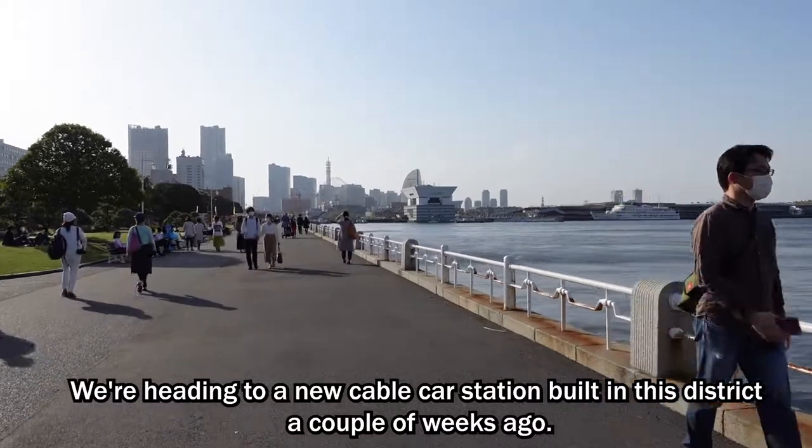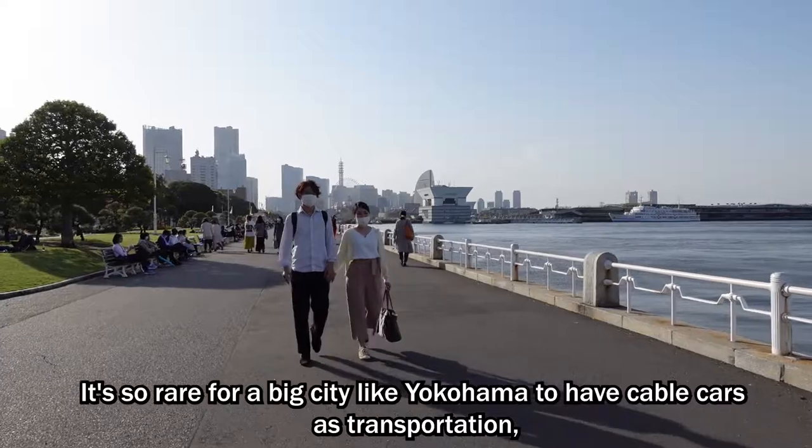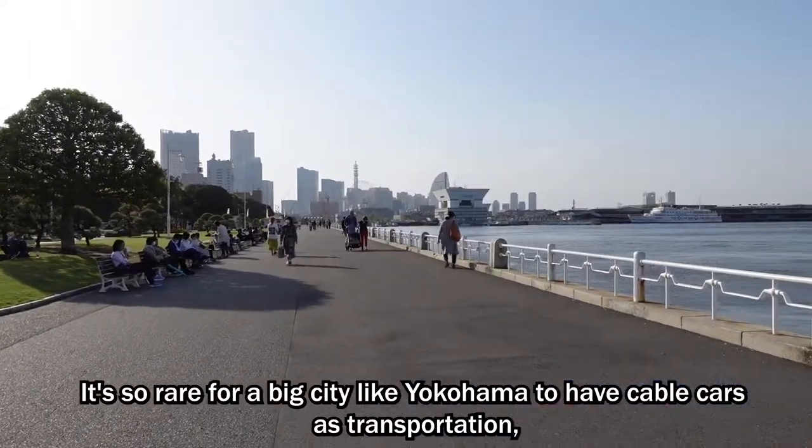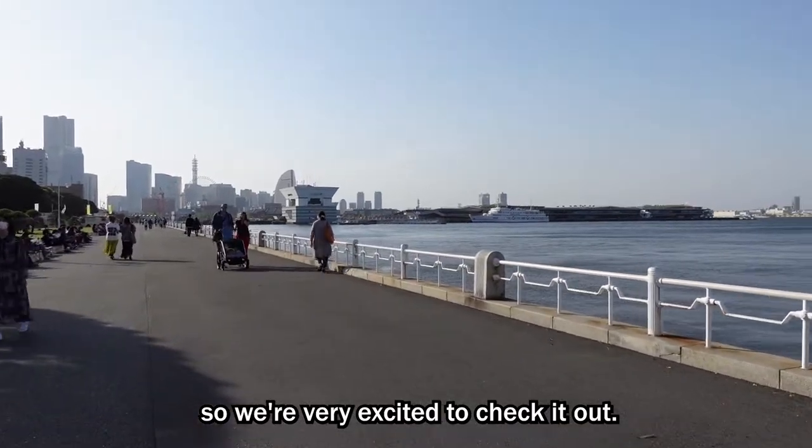We are heading to a new cable car station built in this district a couple of weeks ago. It's so rare for a big city like Yokohama to have the cable cars as transportation, so we are very excited to check it out.